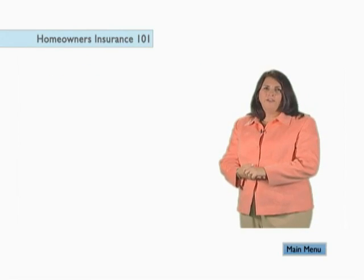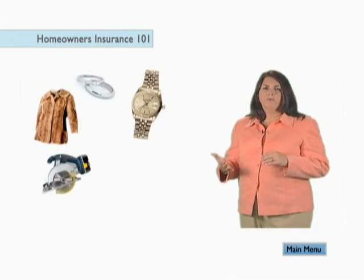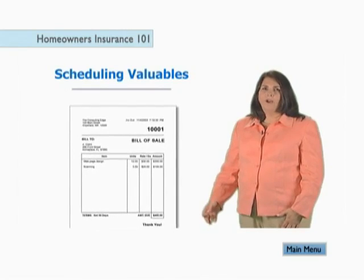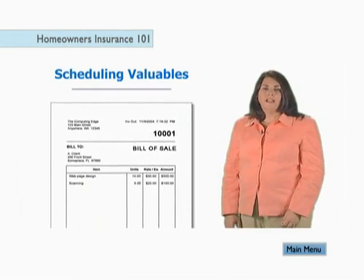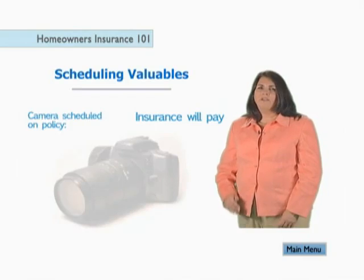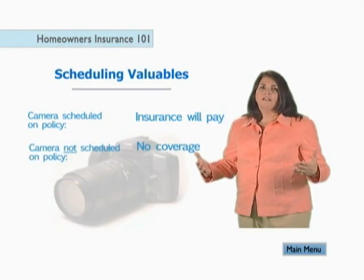If you have high-valued items, you will want to schedule them on your homeowner's policy. These include things such as jewelry, watches, furs, tools, computers, and securities. To schedule your valuables, you will need a bill of sale or an appraisal. By scheduling your valuables, you will ensure that these items are under this special form. So if you drop your camera and it breaks, you're covered only if you scheduled it. If not, then you're out of luck.